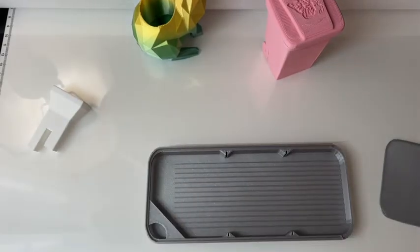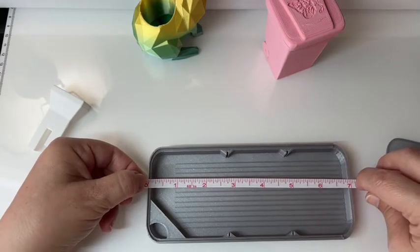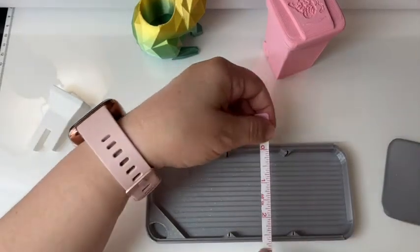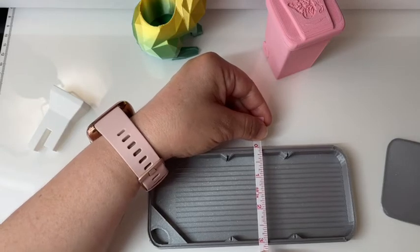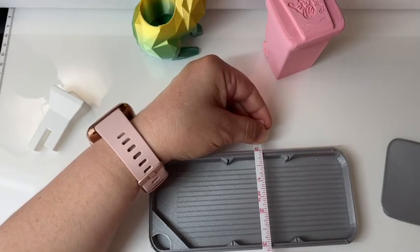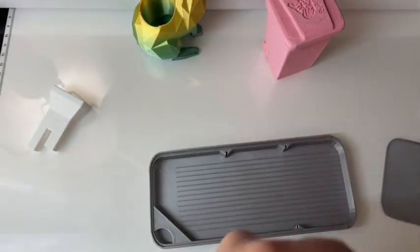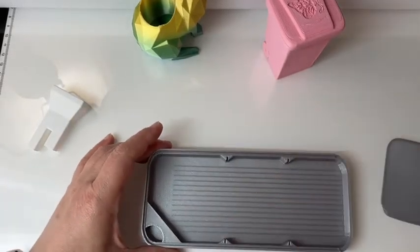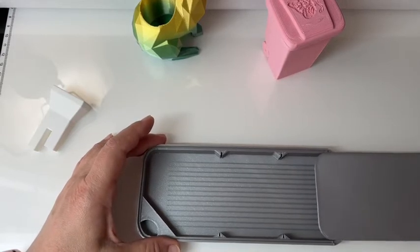So let's just measure it real quick so you guys know. I was going to end it here, but then my mind gets going, like, let's just talk about this. It's about 7 inches long, and it is about three and whatever wide. You see that? So it's still a great tray, especially how long it is. Still a great tray. And it's still very clean.